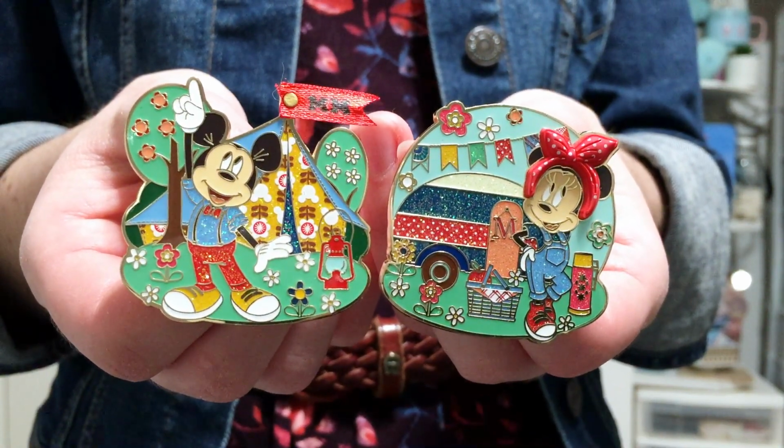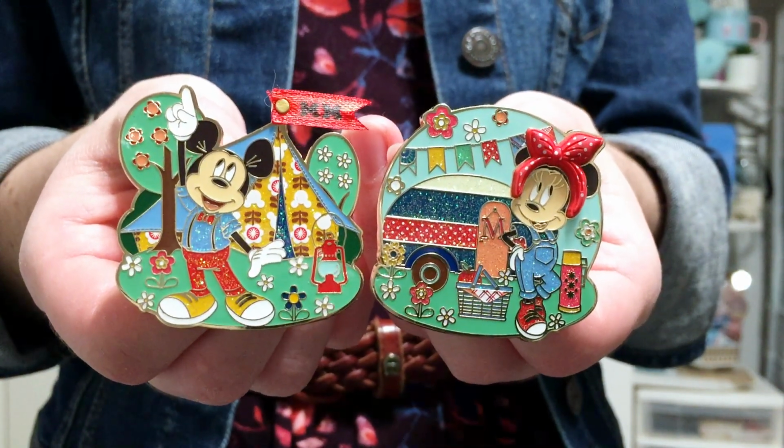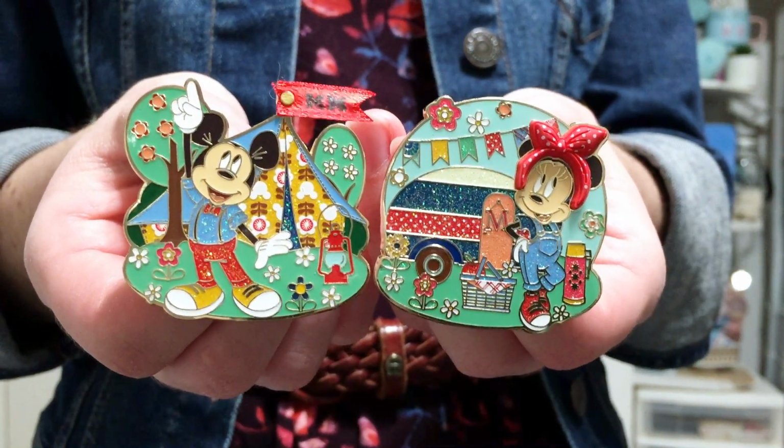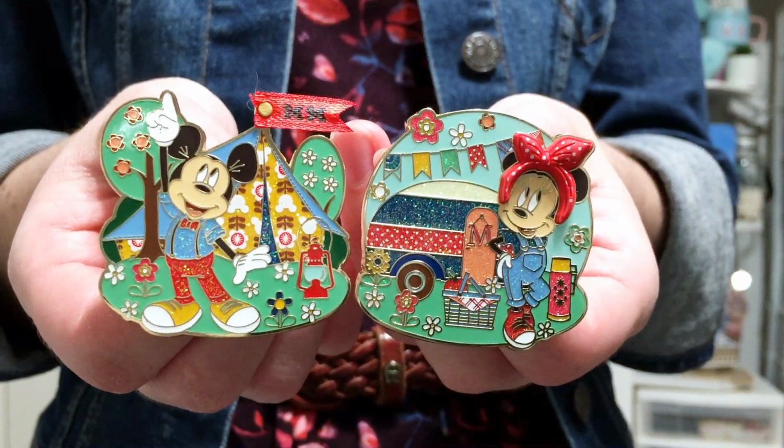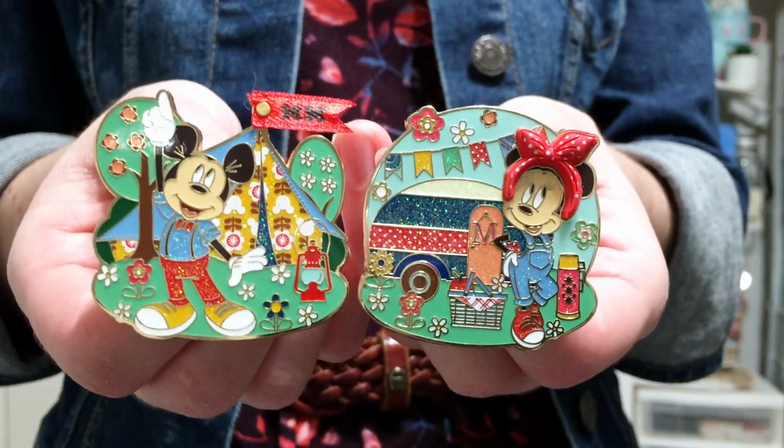I just think the designs of these pins are super unique. You don't really see pins just like this. And the quality of them is so stunning. And oh, how I wish that every single Disney pin could be made this nicely.